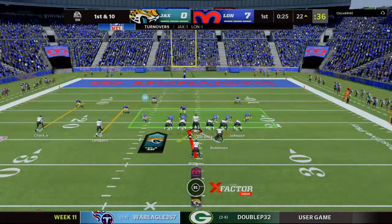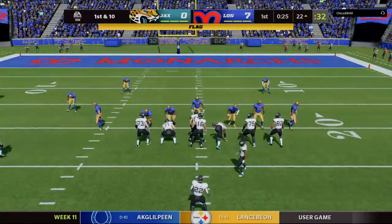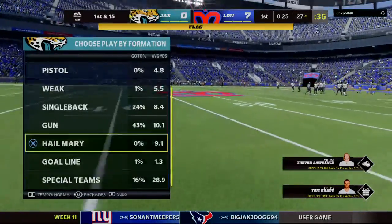Not at all, and that's something he did not do in their victory last week. No interceptions in that game, but this defense, they're able to take advantage of an early mistake. Now let's see if they're going to turn it into points. And that'll be accepted, of course, and that moves them back 5.